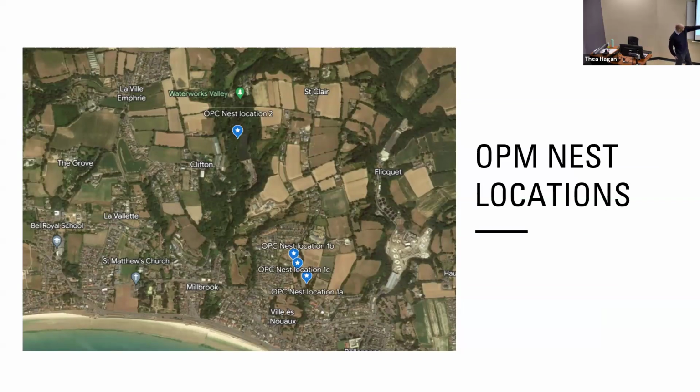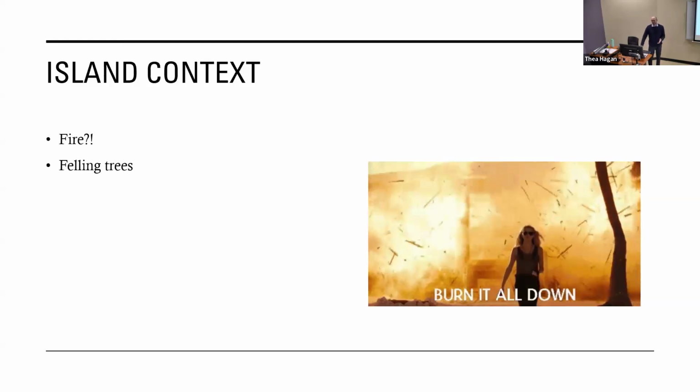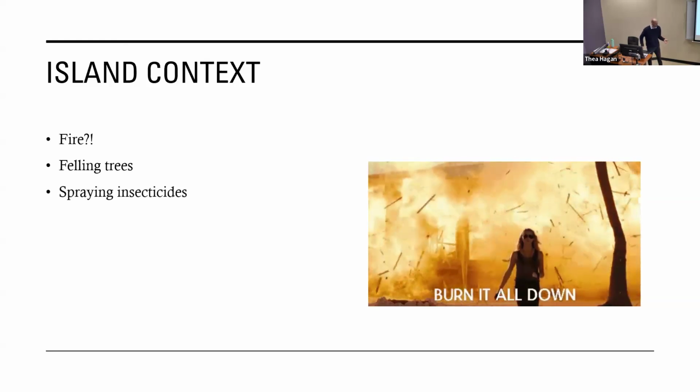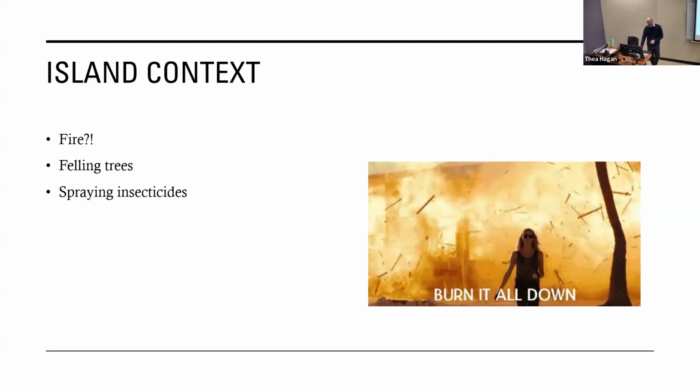Here's where they were found. This is like our main outbreak site, right? So we had 4 distinct locations with nests and trees. So what do we do about it? Do we set everything on fire, panic, fell trees, spray insecticides? Not quite.